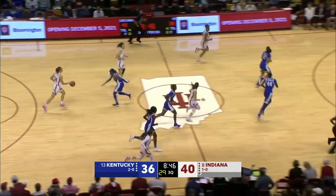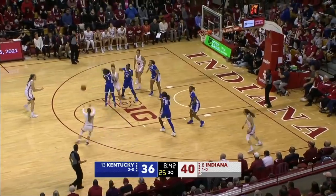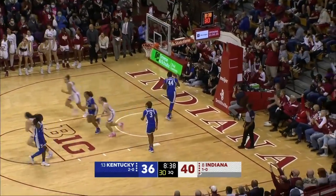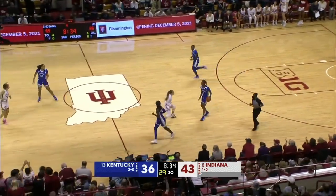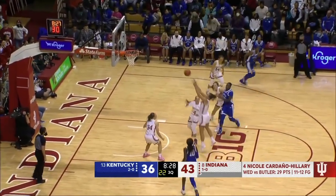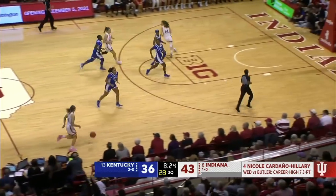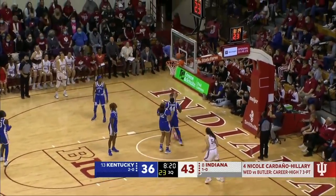Last year, meeting between these two teams, Indiana had a 14-point lead heading into the fourth quarter. Ryan Howard had 22 points in that game, and Kentucky won. Nicole Cardano-Hillary has her first shot attempt and her first points today. I'm going to say it again. Cardano-Hillary is the all-time leading scorer from George Mason, and she only did that in 3 seasons. This woman can score. You want her to shoot more? Absolutely.